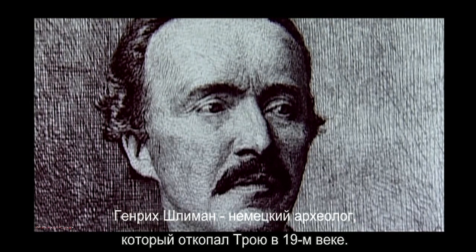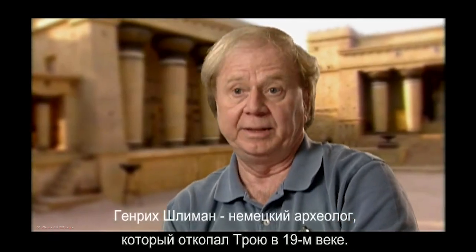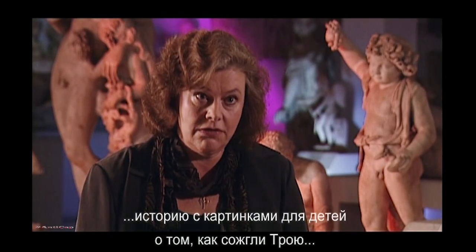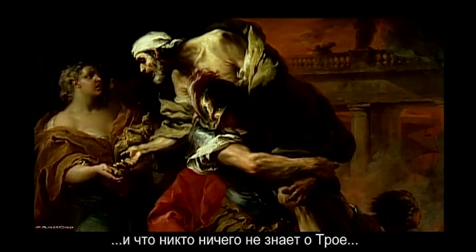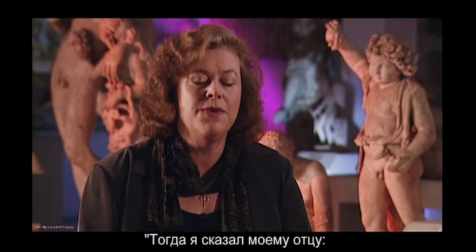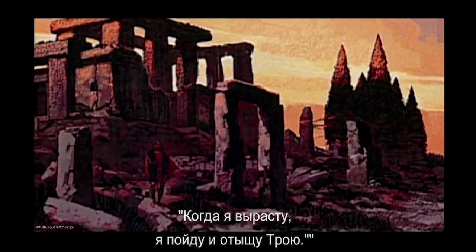Heinrich Schliemann is a German explorer who excavated Troy in the 19th century. He says that when he was 8 years old, he was given a children's history book, which showed the burning city of Troy and Aeneas escaping from it. His father explained to him that it was an artist's reconstruction. Nobody really knew anything about Troy. And Schliemann tells us in his own autobiography, at that moment I said to my father, when I'm grown up, I'm going to go and find Troy.